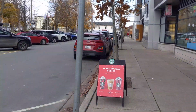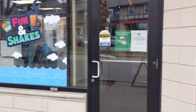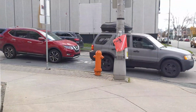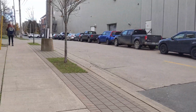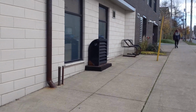Okay, this is the convenience store. I want to make sure that Starbucks is open. I think it is. I think it is, so I'll just try to see if I can determine that without going in. But I don't want to go today. I want to go to Tim Hortons today. It looks like it is.